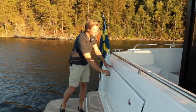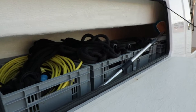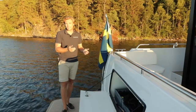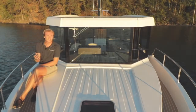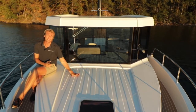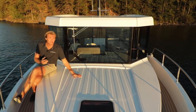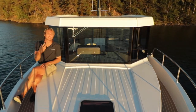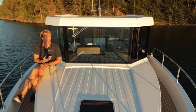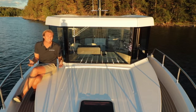I really enjoy this space because of just the sheer size of it, but also how easy it is to access. The deck on the Seafaring 34. Here in the front we have a great sunbathing area. You can actually get a cushion for this part of the boat. This boat doesn't have it, but it can quite easily be ordered directly from the yard if you would like it.